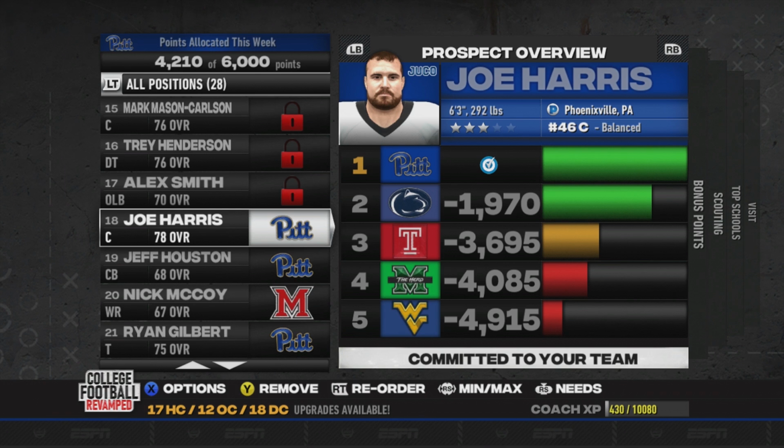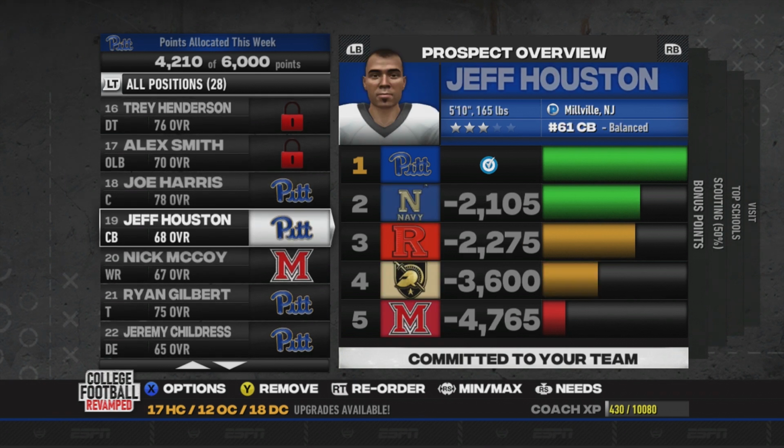Joe Harris, though, for us, big week for the Panthers. Some big recruits. Joe Harris is probably the biggest, just because of the fact that we're losing our starting center, Luke Davis, to graduation, likely to the NFL draft this season.